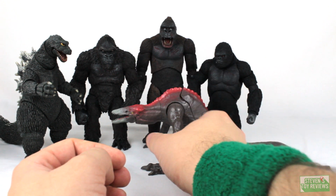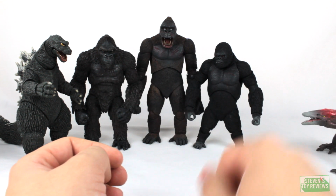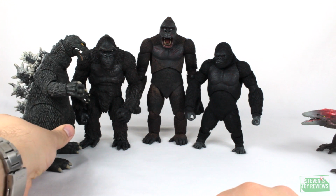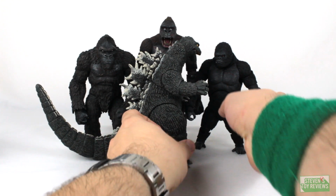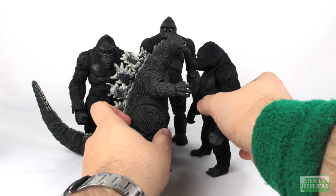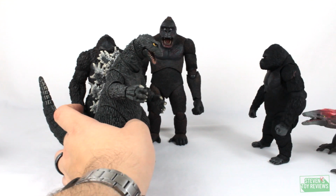Pretty good sizing there with those two on the outside, not really in the middle. Then we do have King Goji here, which against the Mezco is pretty good. Against the MonsterArts, I'd say that's pretty good as well. Kong's just a hair smaller, which is pretty good. And then the NECA just towers over everything.